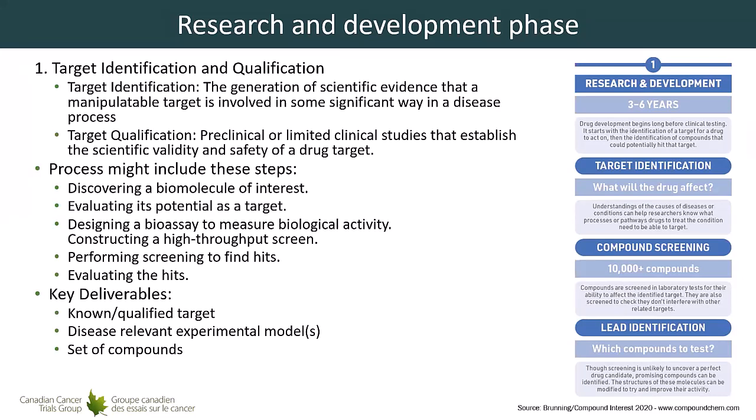And target qualification is systematically going through a series of preclinical and perhaps even limited clinical studies to establish the scientific validity of the agent that is being targeted by that drug.